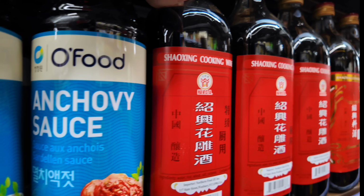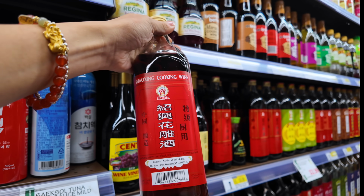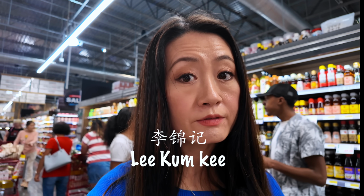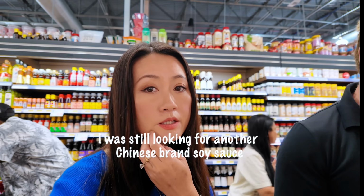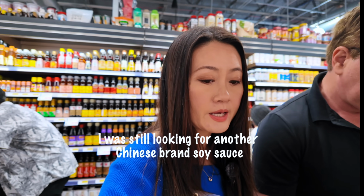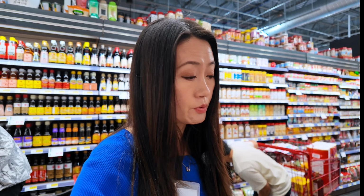Here I'm going to check out what they have for soy sauce and cooking wine. Usually I get those at a Chinese market. Oh, they have my Chinese cooking wine here. For the Chinese soy sauce, they do have the dry soy sauce. Look, they have all their soy sauces. They don't have the particular one I get. So if you want to shop for Chinese soy sauce, this is a good place too.